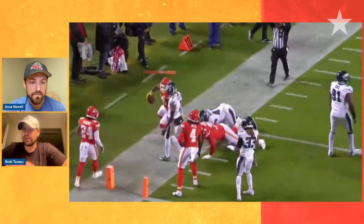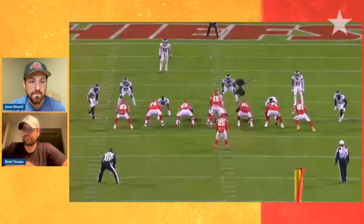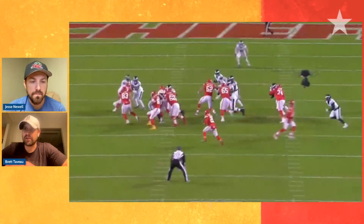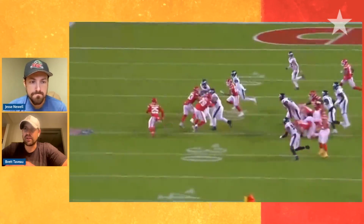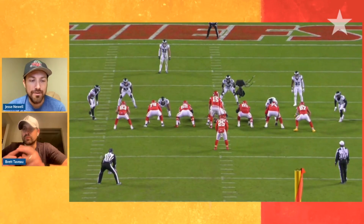And, getting into the film here, they were doing work. They were getting a hat on a hat in the run game, and the backs were seeing things well and just had a lot of success. Let's go ahead and break down some of the runs, going 2 by 2 here.